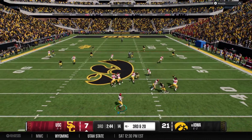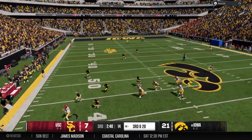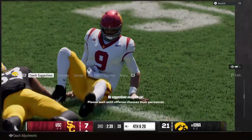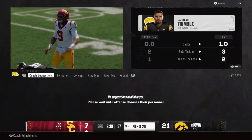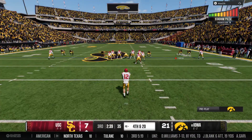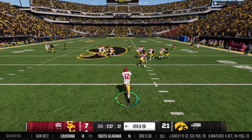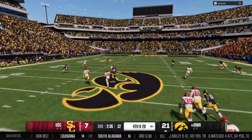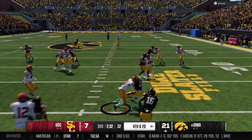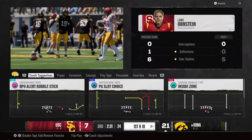On 3rd and long, he'll need to loosen up that arm. They get to him as he throws. That pass is well off target. He got hit as he was trying to throw, and they can't convert on 3rd down. And the Trojans will send out the punt unit. This will be the 2nd time they've had to kick it away. Cover guys do their job, and they get him stopped at the 22-yard line.